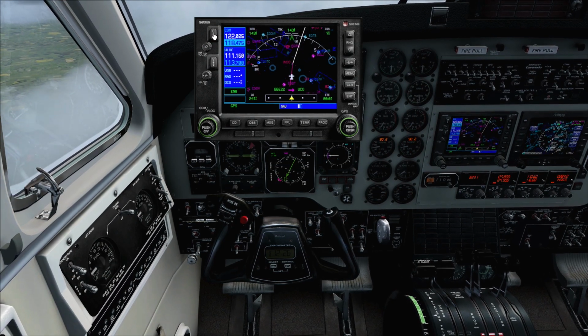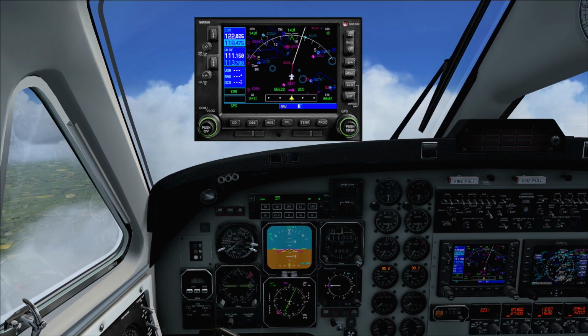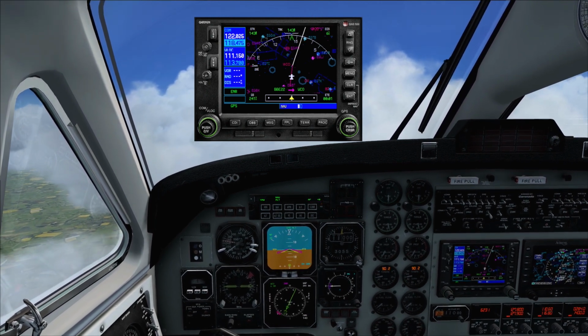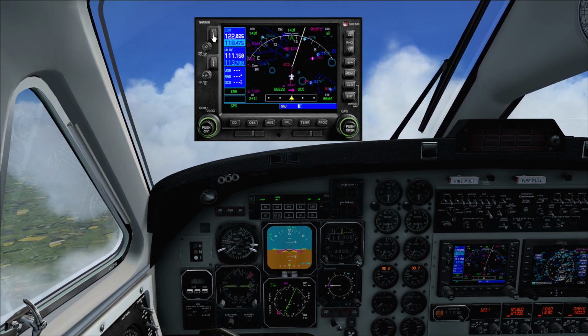Echo, Golf Lima Charlie Airport information Echo, 1220 Zulu weather: wind 030 at 6, visibility 10, sky condition ceiling 2800 broken, ceiling 3500 broken, temperature 8, dew point 1, QNH 1033. Advise on initial contact you have information Echo.